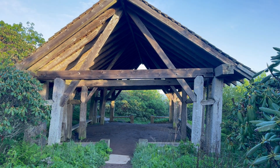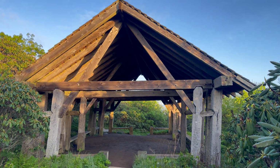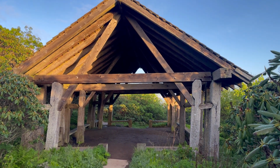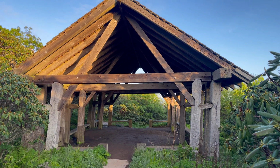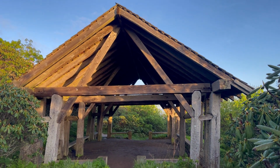The trail goes right under this CCC shelter. It'd be a nice place to take a break if it was raining, or like I did last night, I cooked under it, so that was pretty nice.